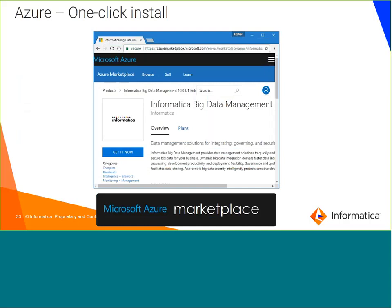So if you are an Azure customer, you want to get started with BDM, you can also use our one-click install, which is listed on the Azure ecosystem, Azure Marketplace as well. So these are a few ways for you to get started with BDM on cloud, but it doesn't mean that that's the only way for you to deploy our product on cloud.